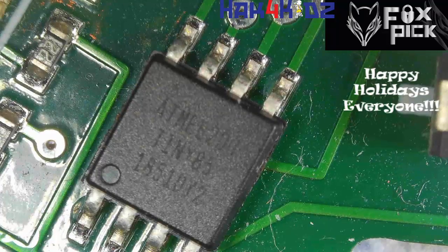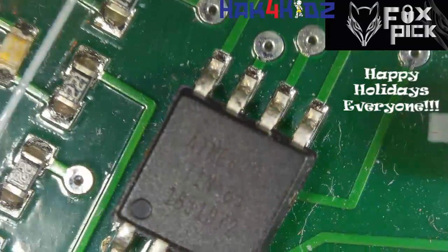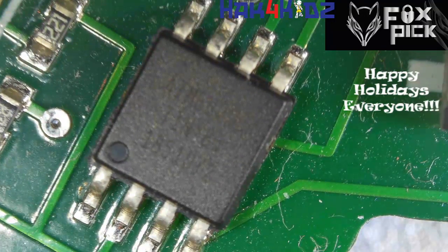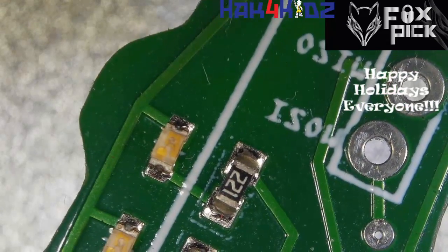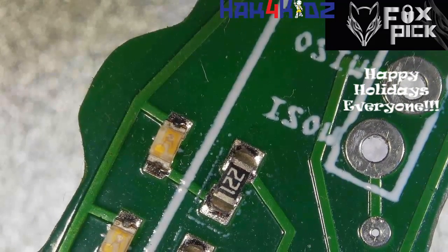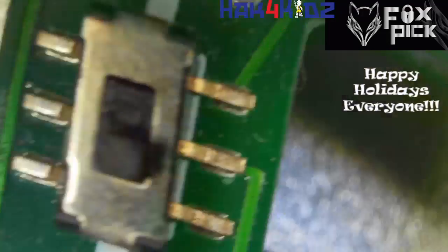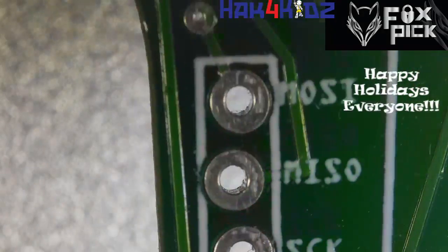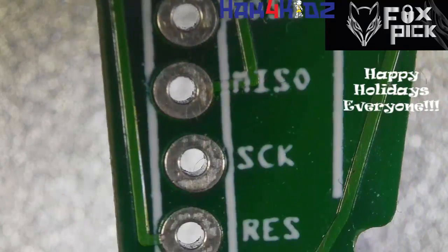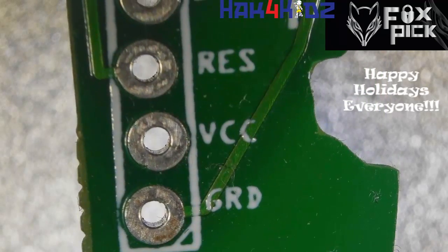But oh my God, this is fantastic. Look at this. We're looking at the chip. We're able to read the chip. I mean, for me, this is huge. Let's move it around a little bit. We could see all these other resistors, the LEDs. Look, I can read the inputs. Before, I took a picture and I zoomed in with my camera on my phone. And there's MOSI and MISO and SCK and RES and VCC and ground.